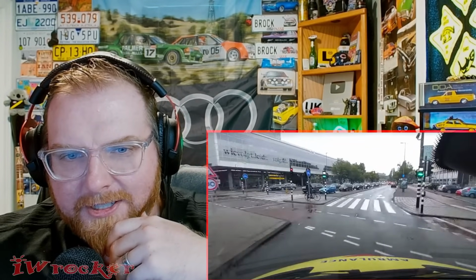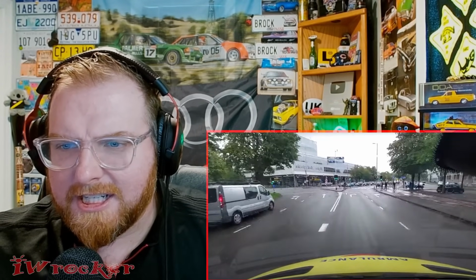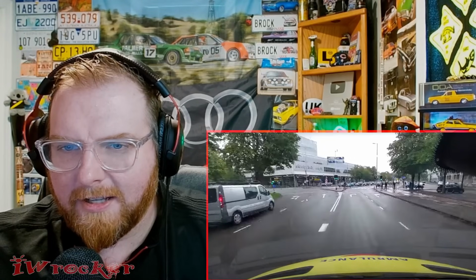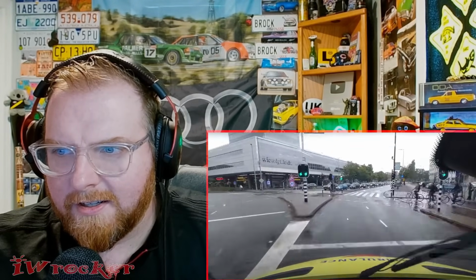That was a weird intersection. It's like split. So you can go right, and then straight or left is over here. That's different. Okay.